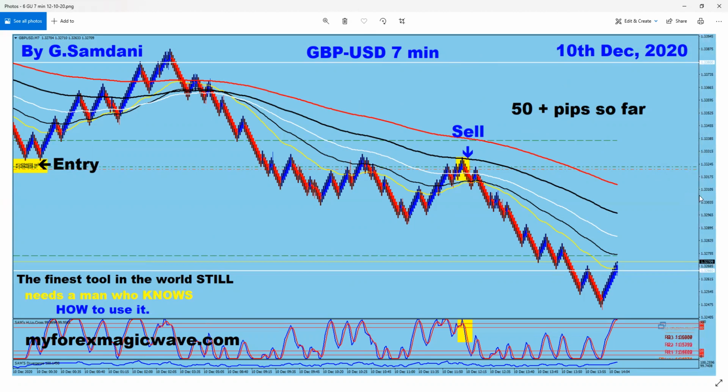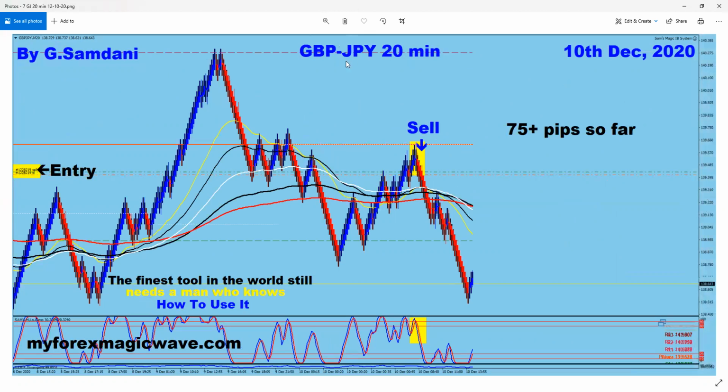And then on the 10th, you have pound yen. Pound is the one that started getting weaker, so all pound pairs started dropping. I'll make a video on the pound index after this one, separate, but not going to mix it. So pound yen 20-minute on the 10th, nice and clean, going to the downside for 75 pip.